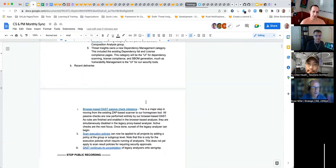From recent deliveries, if you might have missed this over the last couple of releases, these are three of the highlights. So the first is browser-based DAST. This is our homegrown tool that our DAST, our dynamic analysis team, working with the vulnerability research group, has been working on for many months now. They now have all of the passive checks enabled by default in the browser-based version. So what that team is doing is they're essentially taking the existing checks and rules from the, at this point, legacy ZAP-based scanner and porting them over to the homegrown tool. Once we have everything in our new browser-based DAST engine, we'll be able to sunset the old proxy-based one.